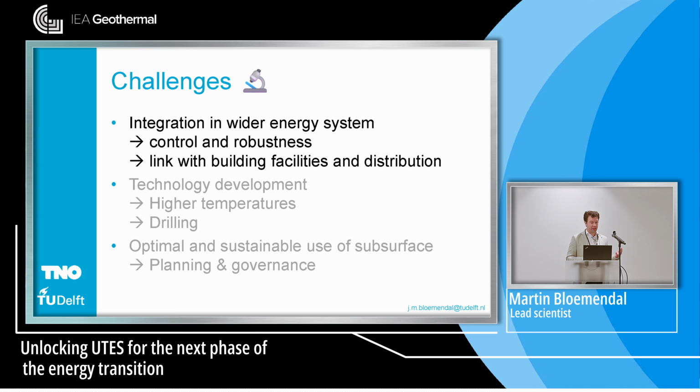That comes to some challenges that we're currently working on, and that I would like to tell you a bit about today as well. So there are three main themes. Integration in the wider energy system relates to control and robustness of the integration of these systems, and this strongly links also with what's happening in the building itself, so the building facilities and the heat or cooling distribution inside these buildings. I'm not going to talk about technology development for higher temperatures and optimal sustainable use of the subsurface, so optimal planning and governance of these systems.